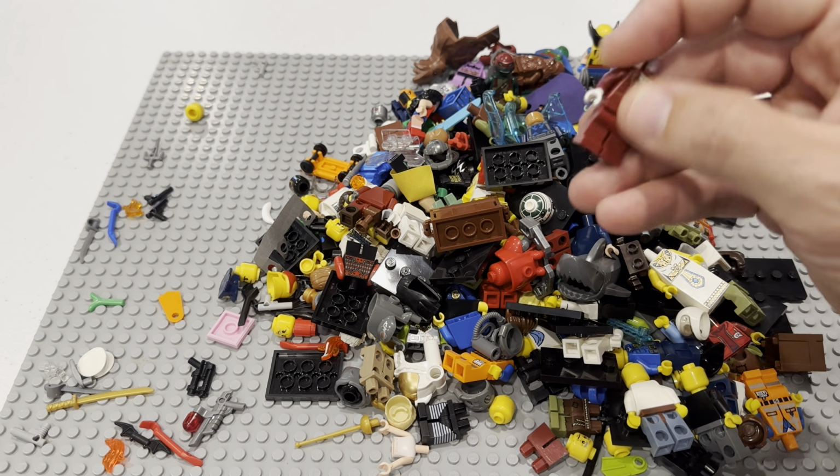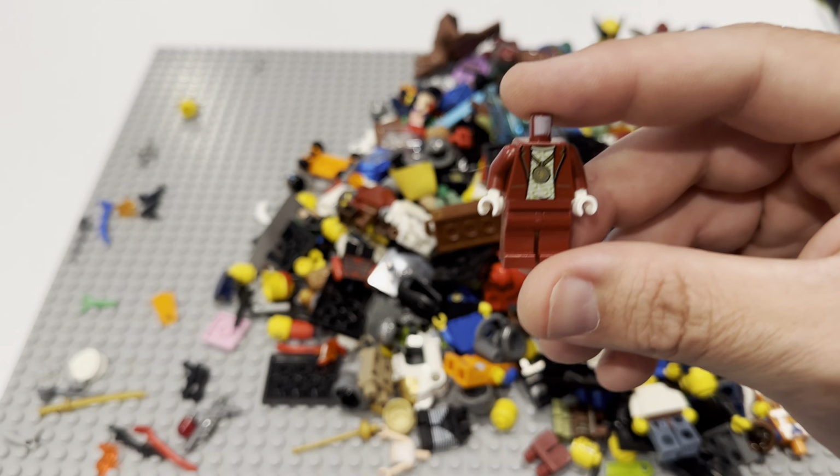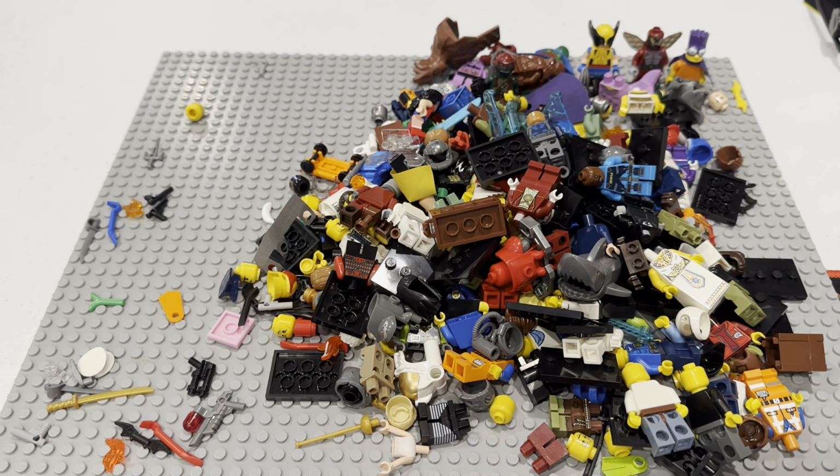I didn't see this dude's head. That makes me sad. I wanted this dude's head to show you what it was. Maybe it was in part 1 and I missed it. I don't know. We'll go through these a little more carefully. But what fun. What fun.